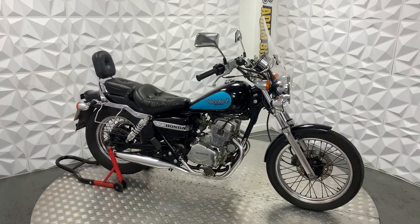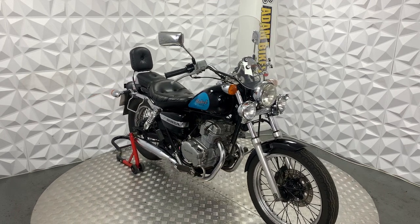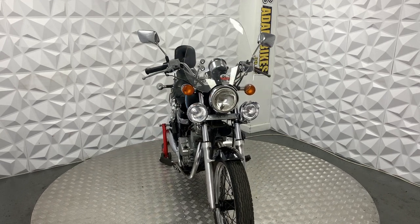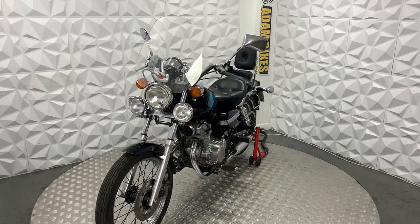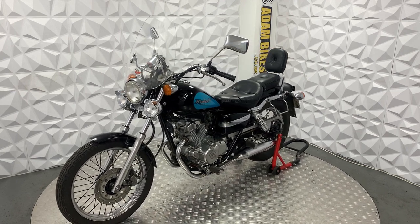Hiya, here we have a very nice condition 99 plate CA Rebel 125 Honda. This bike is in amazing condition for its age. Honestly, it looks so nice. The seats are in really good condition for her age.